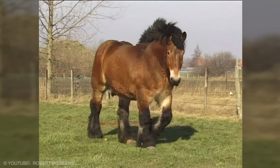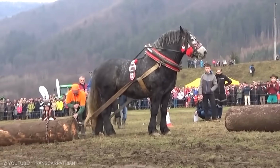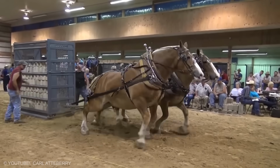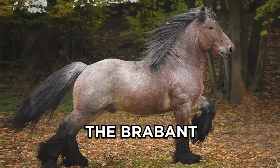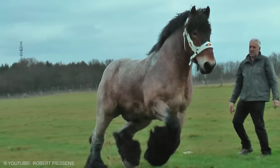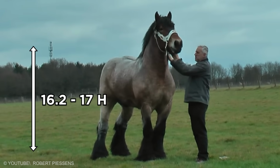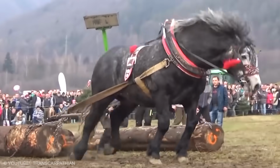The all-familiar blonde Belgian Draft that we see in the United States has its roots in the Belgian Heavy Draft. The name has been shortened to the Belgian for common usage. It's taller than most horses, but also lighter. This means it can't carry as heavy a load as other draft horses on this list, though it is still considered a heavy horse. The Brabant, or Belgian Heavy Draft, is a massive horse, powerfully built and standing between 16.2 and 17 hands. Its head is comparatively small and refined, with an intelligent expression.